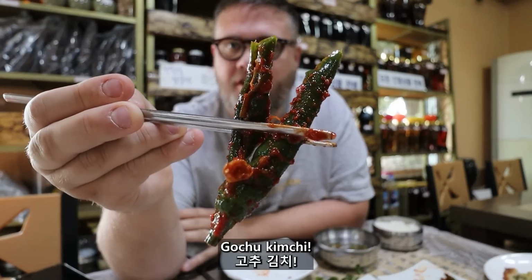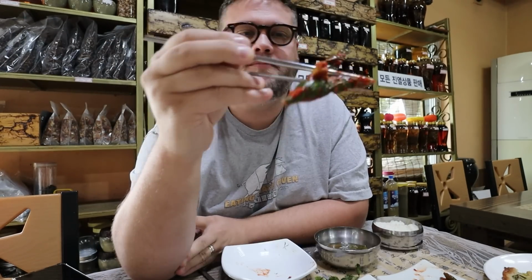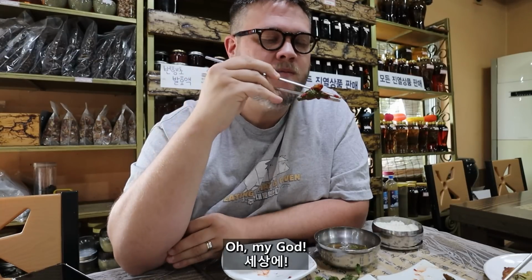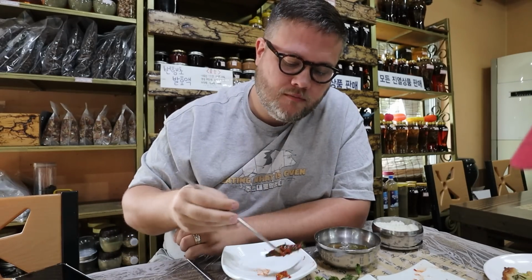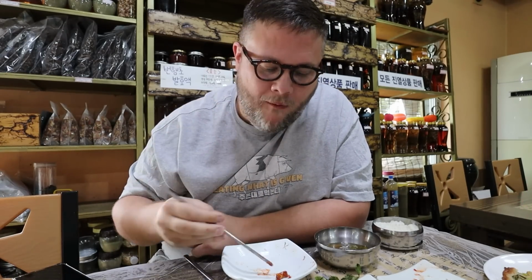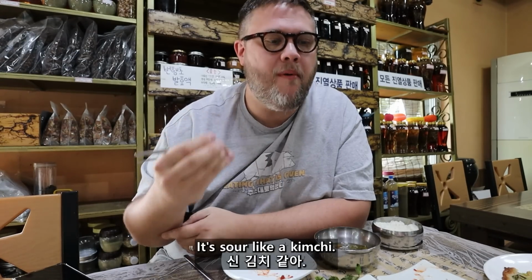Oh, so delicious. Gochu kimchi. I like the spicy flavor. It's fine. Oh my god. Actually, this is the first time I've had gochu kimchi. I think so. Yeah, it's sour like kimchi.